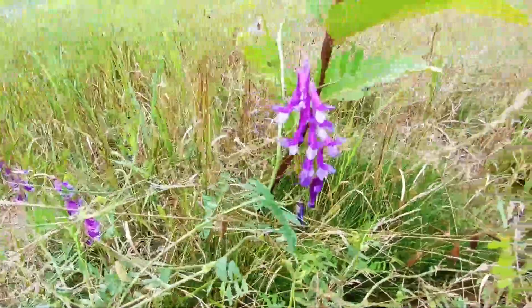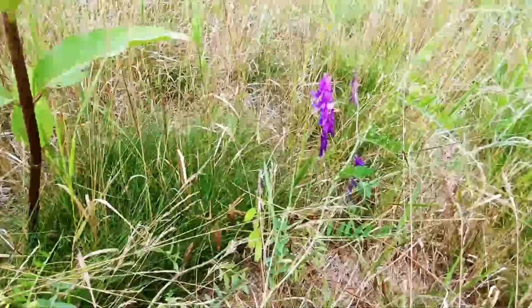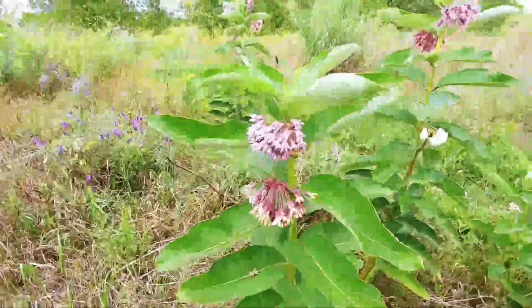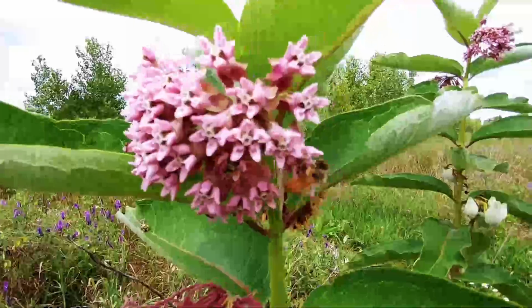And this is crown vetch. Sometimes the honeybees will go to this, but the flowers are a little long and it's a little difficult for them to reach. And this is, of course, milkweed.